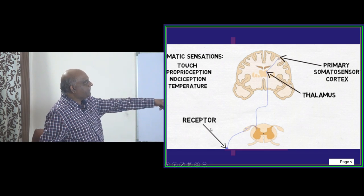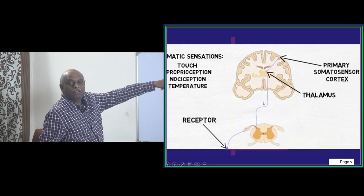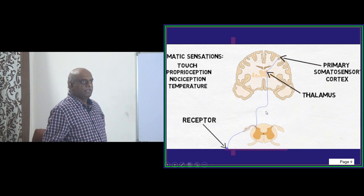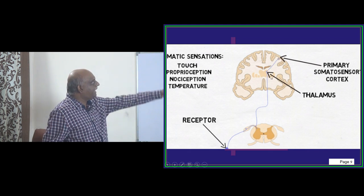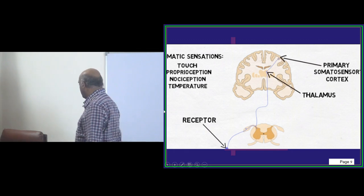Touch and proprioception reach the spinal cord through gracile. From the spinal cord up to the medulla, they reach as gracile and cuneate tracts. From there, they become the medial lemniscus and ultimately reach the thalamus. So this is what you need to remember. Can you give me the board, please?